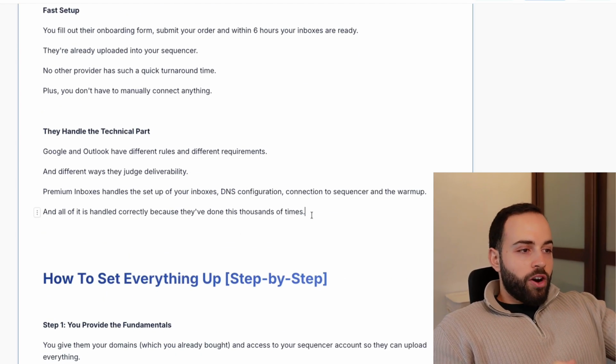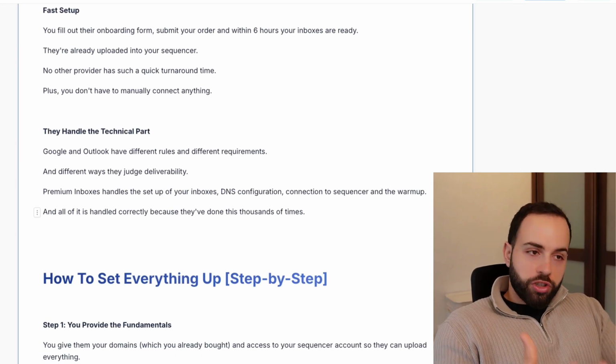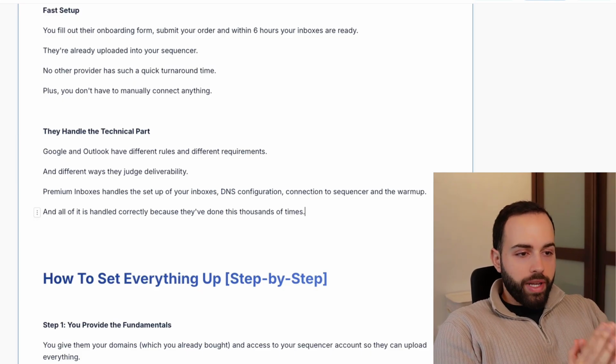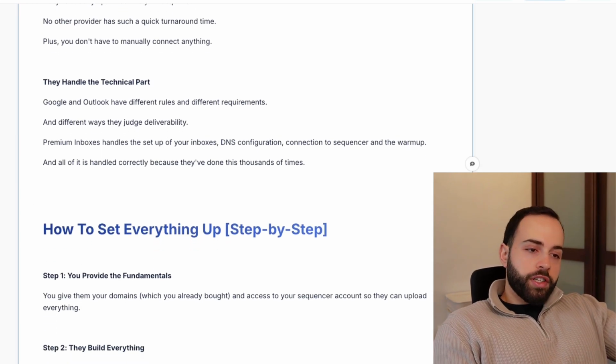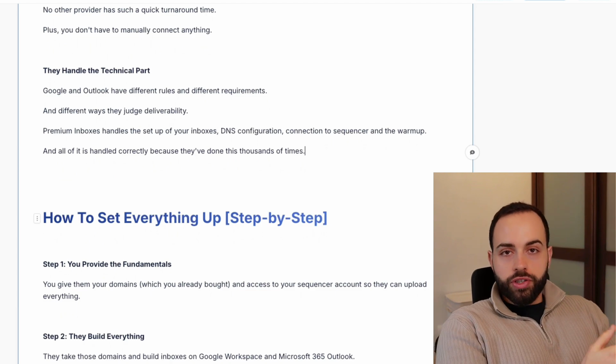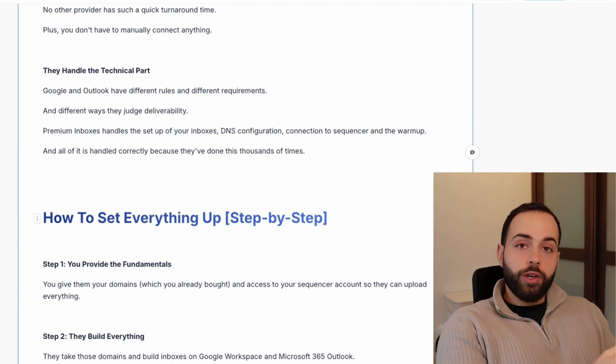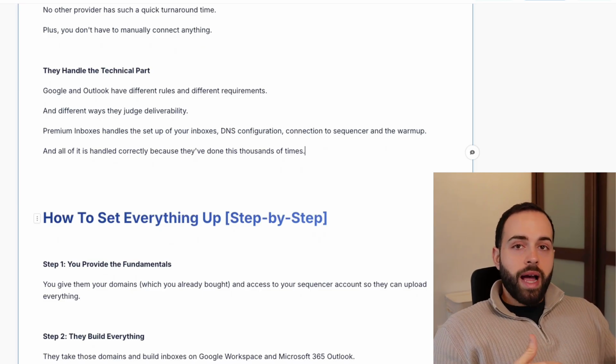So now I know that I've been giving you a lot of context as to what's been going on and what you need to be doing, but now I'm going to show you step by step exactly what you need to do. So the first step is you need to provide your inbox provider with the fundamentals. So you need to give them your domains, which theoretically you have purchased already, and you also need to give them access to your sequencer so that they can upload everything for you.